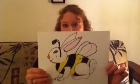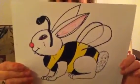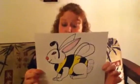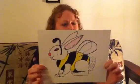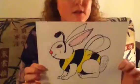Now it's going to get a bit trickier. The next one up is the bunny. This is not a bumblebee. Don't let him fool you. Bunnies are tricky and smug. They use their cuteness to lure you in. Beware.